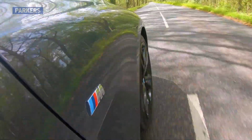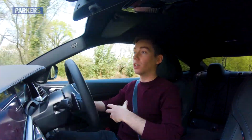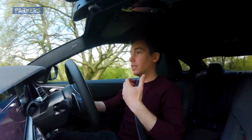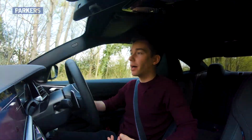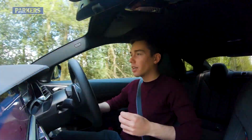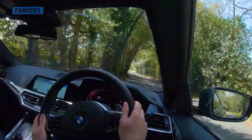And we mustn't forget that this car has, of course, got the 48-volt mild hybrid technology, so it does cut the engine at lower speeds and when you're coasting as well, and that does have an impact, but it's in little fits and starts. It's not consistently quieter because of it at low speeds.